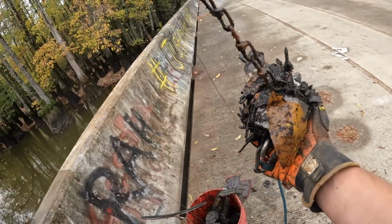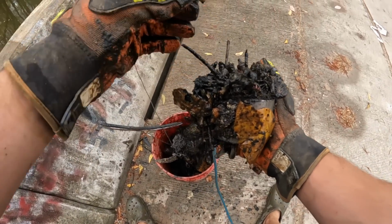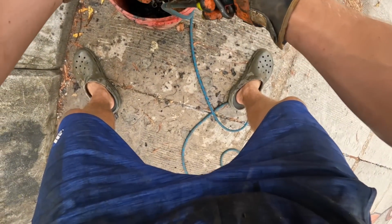I actually got a chain on there. All right, that's pretty cool. Got some sort of chain, just some white thing on there as well. All right, in the bucket you go.